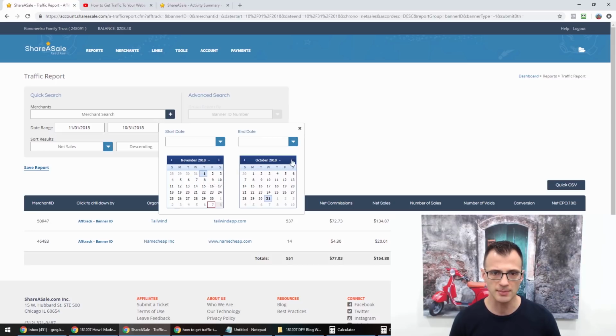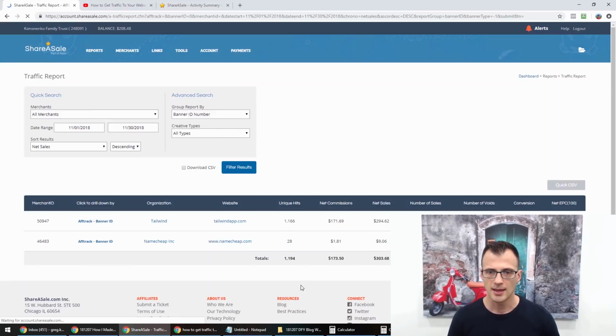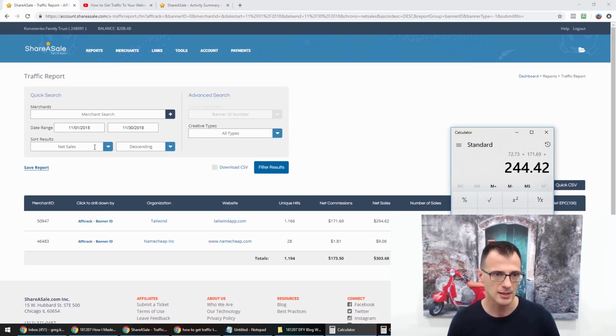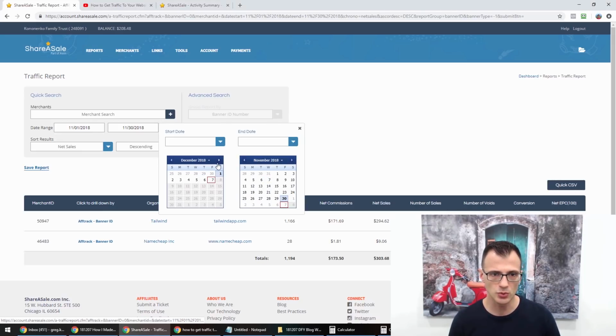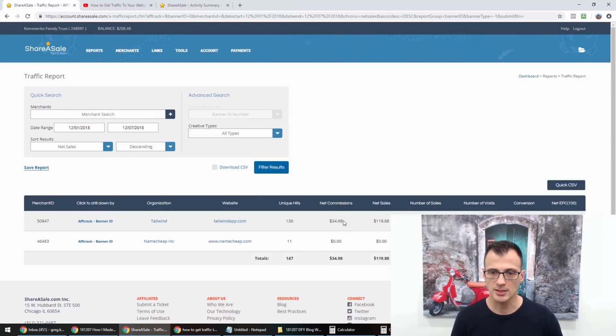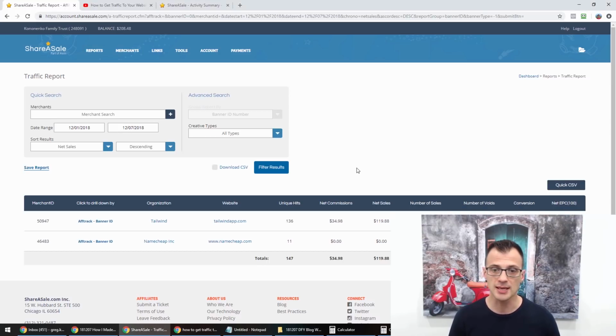Then let's switch this over to November. From the 1st of November till the last day of November, I'm going to filter the results. And it is 171.69, plus I'm going to go here to December, from the 1st of December till the 7th, so till today's date. I'm going to filter the results, and you can see that I made $34.98. So there we have it, $279.40 in just 2 months earned with one video.